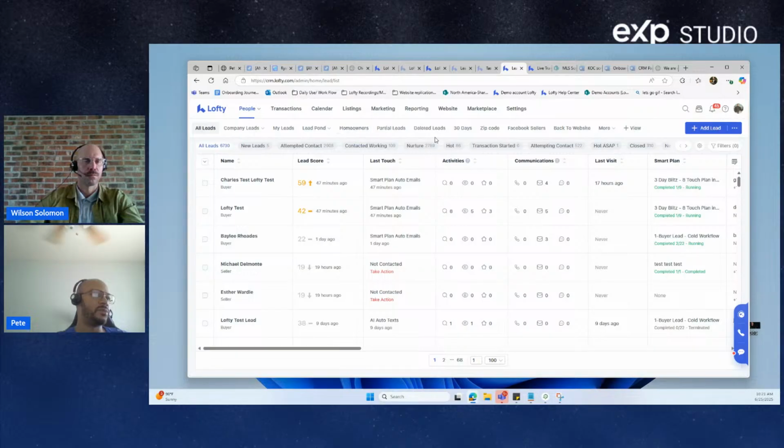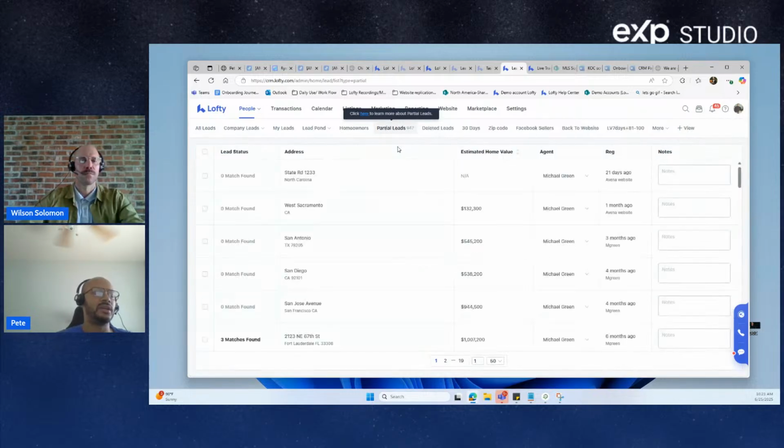The only thing that's really different between my leads, lead pond, and things like that is partial leads. Let's say you have a campaign, like an open house, and someone comes in and they only give you part of a first name, part of a phone number, things like that. You can go in here and ask the system to scrub the internet to try and fill in those blanks. Now that's not a free service. That does cost 30 cents per lead, but I thought it was interesting to point out. Okay, let's go back.